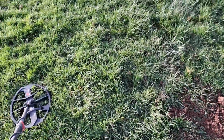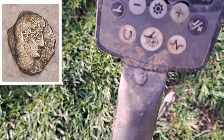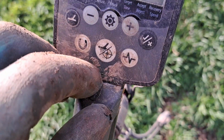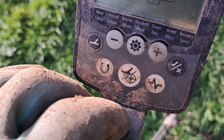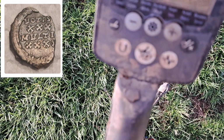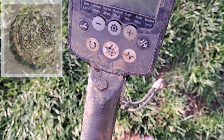And because I'm using the big coil, I thought it was worth a dig, and lo and behold, I think it was, because if I can get a focus on this guy, he looks like a little old chap, and on the other side it's only a fragment. I don't know if I can pick that over just about. It's got what appears to be a load of X's on the other side. I hope you can see that.